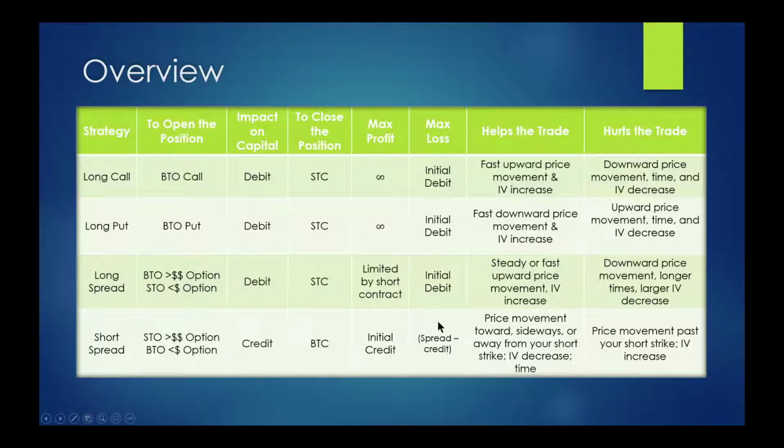But this is where the risk comes in and why you shouldn't trade these if you don't know what you're doing. Because if your short strike expires in the money and the long strike expires out of the money, you're hosed. You're having to buy all of those positions and sell them at that strike price. So don't mess with this stuff until you've got some time on with credits and whatnot, and you know what you're doing and how to adjust them.